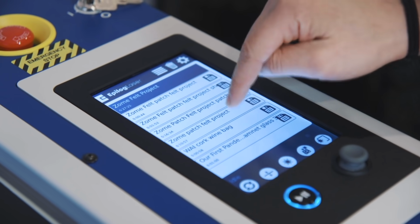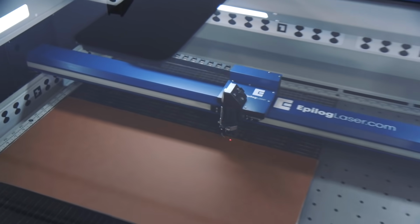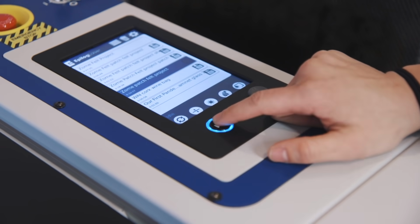So we press print on the computer program and it sent our file over here. So we click on our file and we've got our material set up. So the laser's just gonna map out the area in which it's going to be engraving and cutting. Once we're ready, we're just gonna press go.